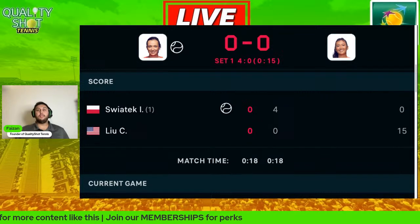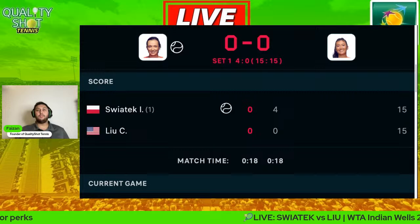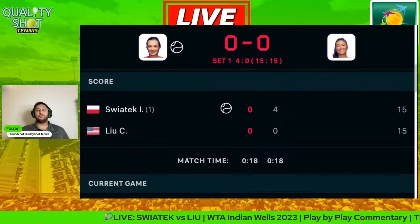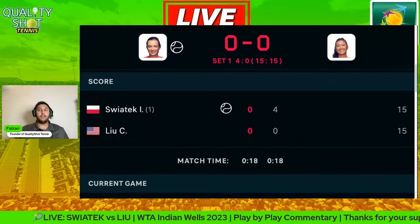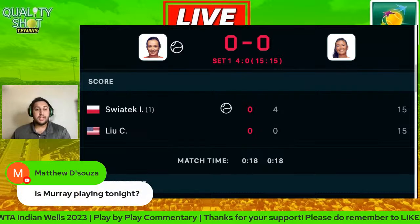Oh, good second serve down the tee from Swiatek, forehand to forehand here. Down the line goes Liu, backhand cross from Swiatek. Oh, on the stretch, Liu, very short ball. Swiatek puts it away beautifully. And it is 15-0.